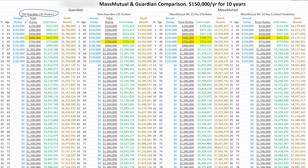So as we look at this guy here, got 150 going in, first year cash value, just over 131. What's highlighted in yellow represents the break-even point. So this is a policy where you've got the ability to pay a maximum of 150 per year, and it assumes that you do pay a maximum of 150 per year for 10 years. After that, you can continue to pay into it if you want to, or stop like this example. You can also stop earlier if you wanted to do that too. But we've got it breaking even at year 4 compared to the new product.